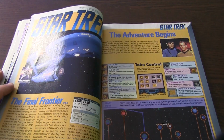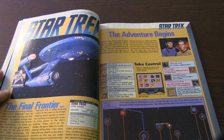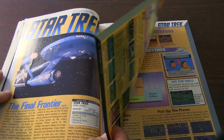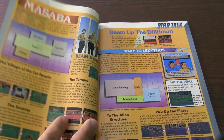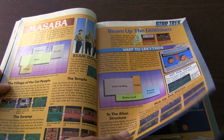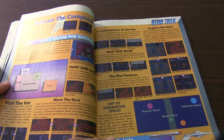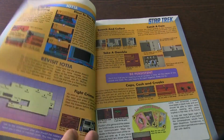This is Star Trek: The Final Frontier. Like I said before, I love Star Trek. The series is based on the original series. This is for the NES, Nintendo Entertainment System. Actually a pretty challenging game. The different levels here, different characters.